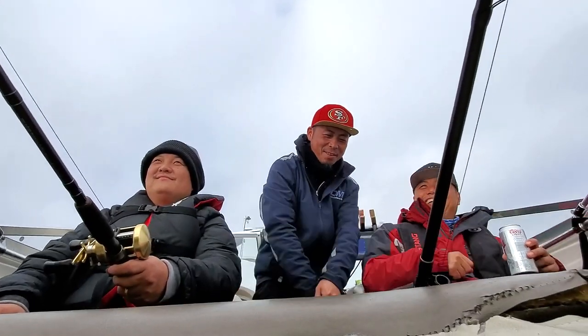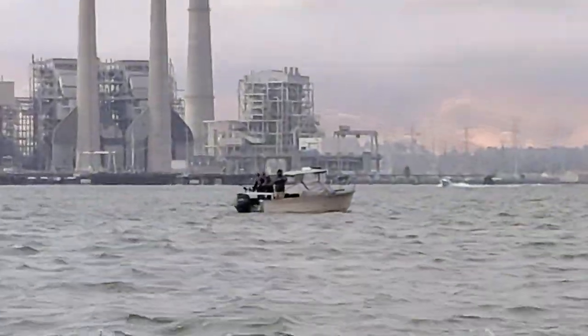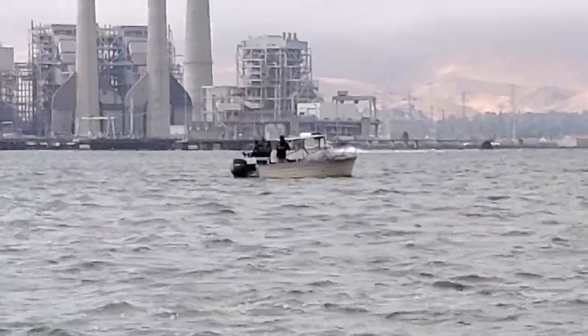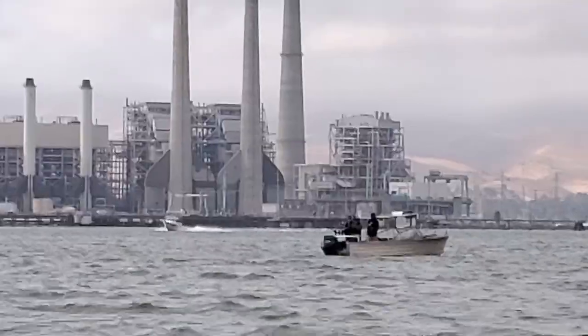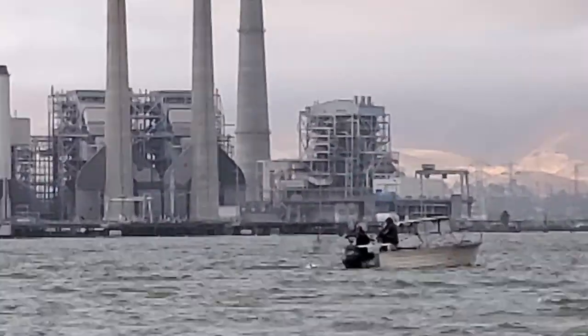We can catch maybe two more of the white sturgeon keepers. Stay intact, man. Our buddies over there, we don't know them, but we caught one and they cheered for us. Now if they catch one, we're going to cheer for them. Let's go! Woo!